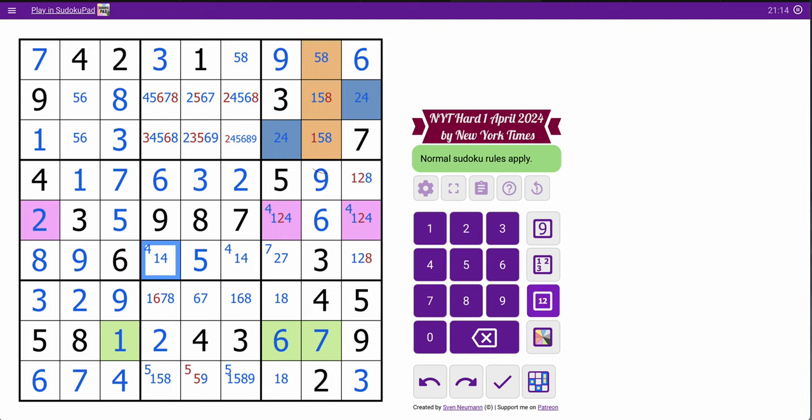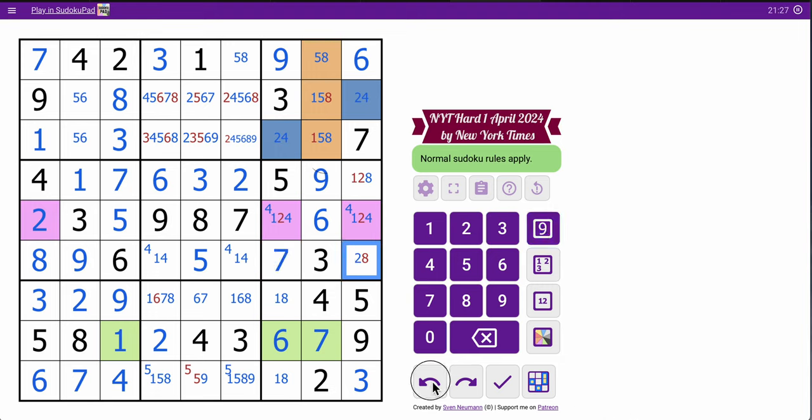Okay, not 2 or 5, not 5. 1 or 4 means that's not 1. Seven, eight. Wait a minute. Okay, 8. Place 2 and then 7 in that order. So we're gonna remove the corner fours. That's down to a 1, 4. That can't be 1 or 2. That's an 8. 4, 2. 4 places 1 and 4.